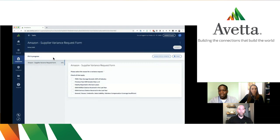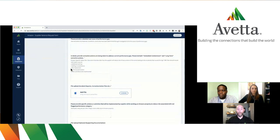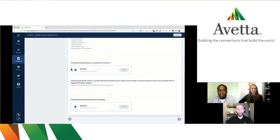So if we drive into this, here is an Amazon request form. They ask you a few questions, and it's pretty simple, just ticking the box and answering the questions that fall in there. And you can see as I do that, a progress bar starts to complete, as well as it asks you a couple of other additional questions. So these are sort of a growing form. So now I can jump in and see for TRIR what other details I might need to fill out or other files I might need to attach.